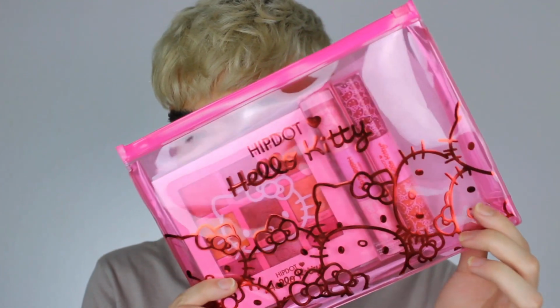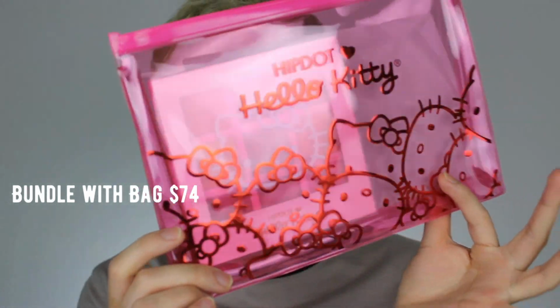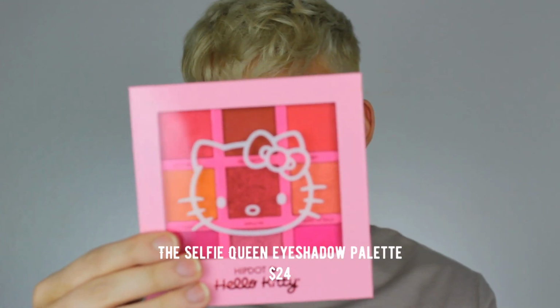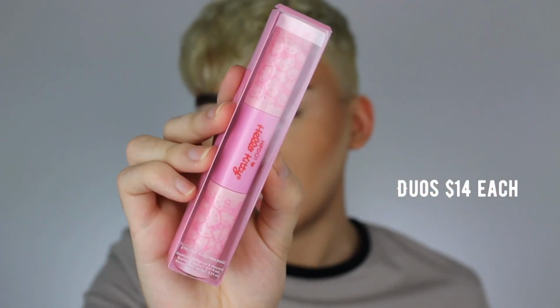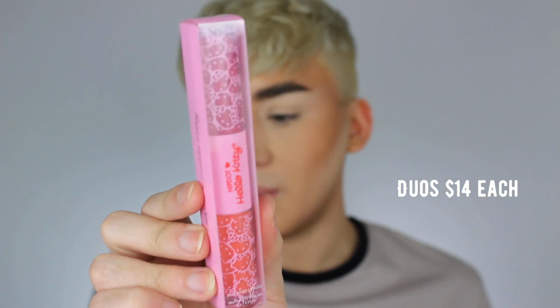Alright you guys, so this is the collection that it comes in. It's a little bit thinner, but it's a cute little makeup bag. It has a little Hello Kitty on here. And then of course it comes with the palette. So this is the palette, what it looks like with all its glory. We'll get into that a little bit later. Then there are the duos. So here is the mascara duo, and then this is the lip duo, lip gloss duo.